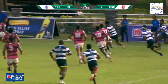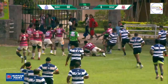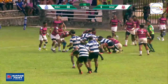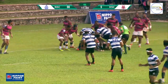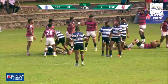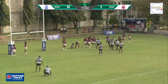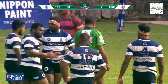Dinesh with the ball, moving out wide once again. Strong ball carry by Tilna Veerasinghe, but unfortunately once again loses the ball. Kicks back, but here it is, Navy with the ball. Seems that Navy is gaining some momentum over here, but unfortunately an own man accident. Crossing once again. And Havelock's ball.